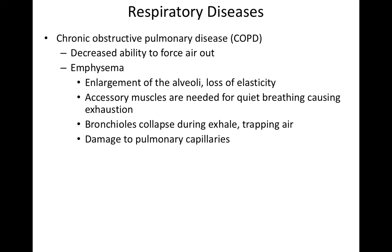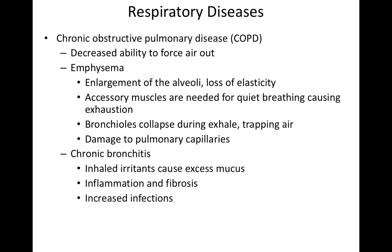The second most common that we see in here would be chronic bronchitis. Here we have basically the formation of scar tissue due to constant inflammation driven by constant exposure to irritants. And then as the lungs become fibrous, your mucociliary escalator and things of that nature, they don't work, and we start seeing more common infections. Most people who have COPD have a little bit of both, a little bit of emphysema and a little bit of chronic bronchitis, but one tends to present more than the others.